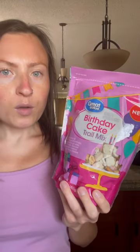So I grabbed this birthday cake one to try first. This one has peanuts, cake cookie dough bites, sprinkled cookie squares, yogurt flavored covered waffle cone pieces, and pretzels. Immediately, it just smells of sugar. Actually, it more smells like those frosted animal cookies.